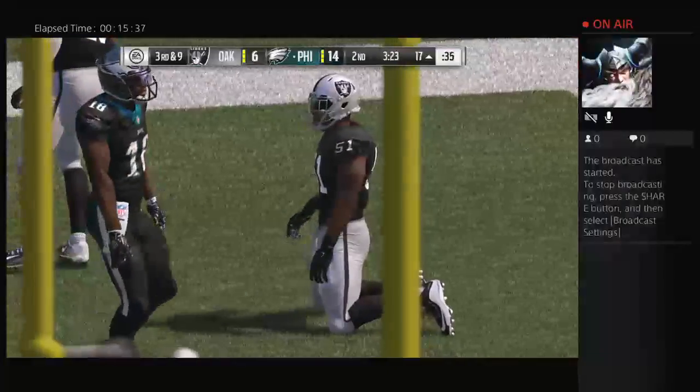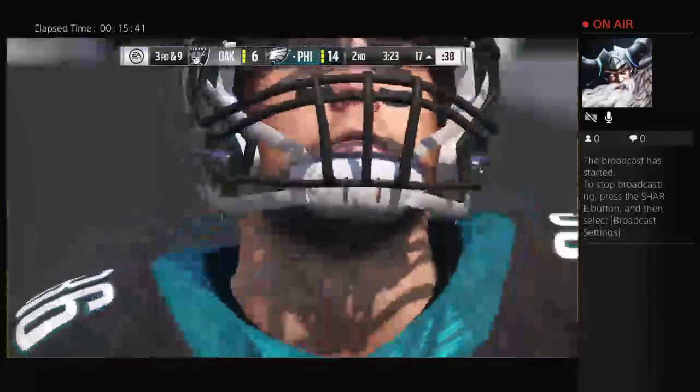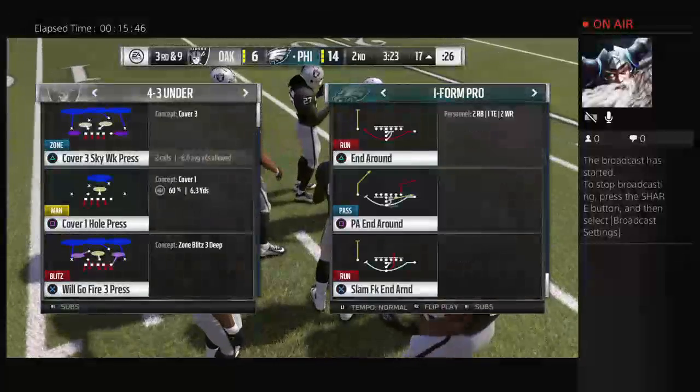After all the preparation, all the practice, a play like that will absolutely break your heart. They had everything they wanted, just unable to complete it in the end zone. A big-time drop.